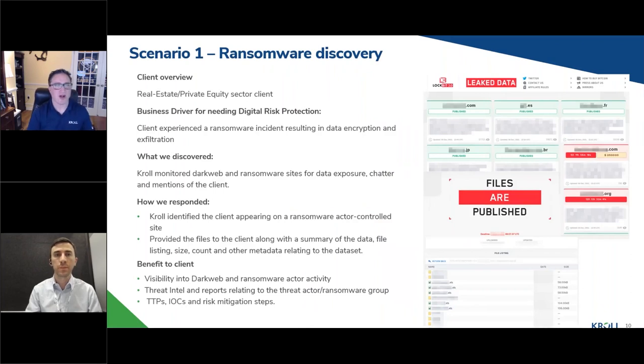So there was a client who was in the real estate PE sector. They experienced a ransomware event, which thousands of people do a year, and the event resulted in encryption and exfiltration of sensitive information. So they're already going through probably the worst time, combating the threat actor, with all of this stuff going on. What do we need to do? How do we stop this?